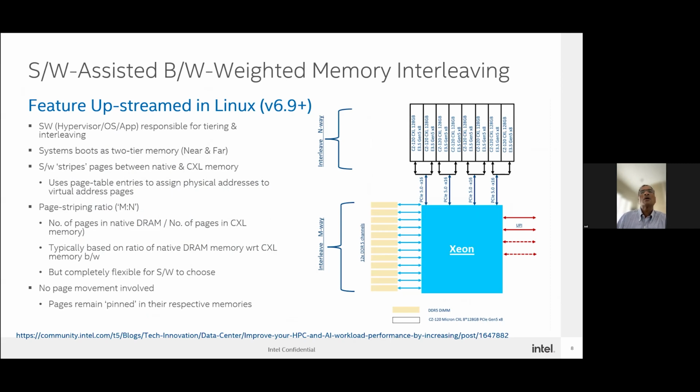This is in contrast to the hardware approach I showed earlier, which can go as low as 256 bytes. So some workloads may actually benefit because the data needed can be gotten much faster, since you're only getting 256 bytes from all the channels. You don't have to wait for the whole 4K to come in. But the more important benefit of the software approach is the ability to adjust the allocation ratio between the main memory NUMA node and the CXL node.